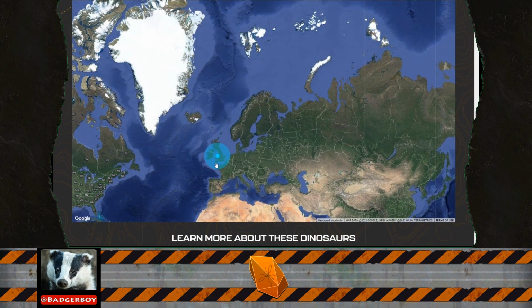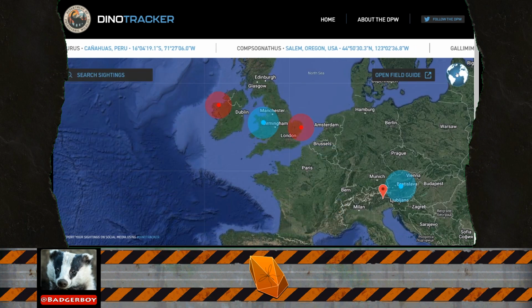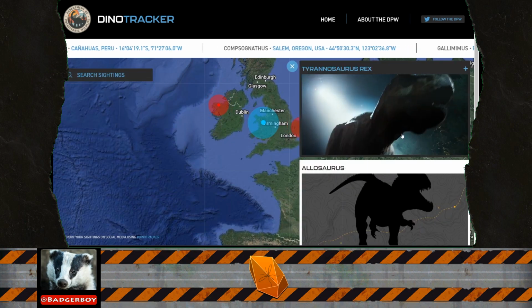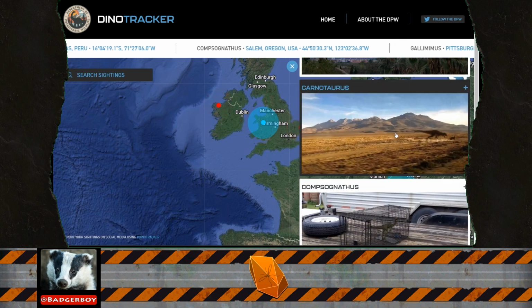Carnotaur sightings. Let's see. Oh, there's one. Oh, alright. Vacationers at a high as a pair of dinosaurs towards their side of their holiday home. Eyewitnesses describe them as reddish two-legged carnivores with 2 horns above their eyes. Experts suggest a pair of carnotaurs are responsible. That's interesting. Possibly referencing the novel pair of carnos? Just like, because, duo? Or maybe the 2 carno pairs from Disney's Dinosaur, who knows? There's a lot of carnotaur pairs in media.